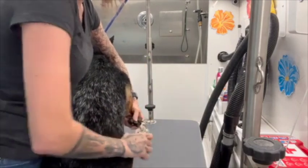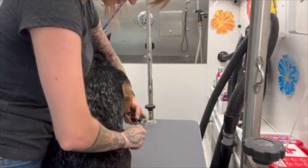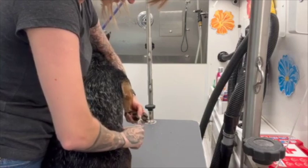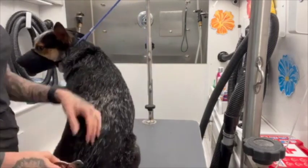I've worked with aggressive dogs for about 6 years. So I'm used to it. And I know when to cut it off. I know when it's too much for the dog. I know when I'm able to do it. And I just did the last two, no problem.